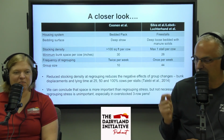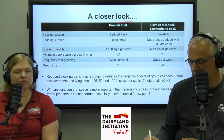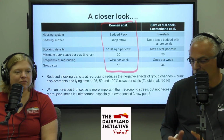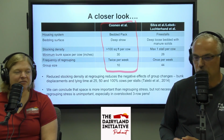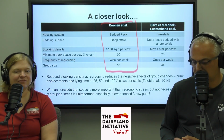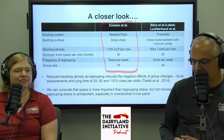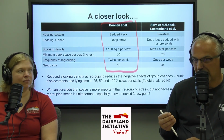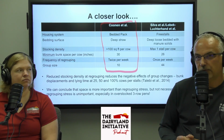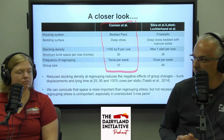It's not just all about avoiding moving in the last week. In our study at the Arlington facility, these cows are on a bedded pack, a very comfortable, deep straw surface. I'm guessing a lot of space. Oodles of space, more than 100 square feet of area to lie on, more than 30 inches of bunk space per cow, and we're comparing all-in, all-out with twice a week pen entries. What that's probably saying, again, on a small number of cows, is comfort and space trump movement.